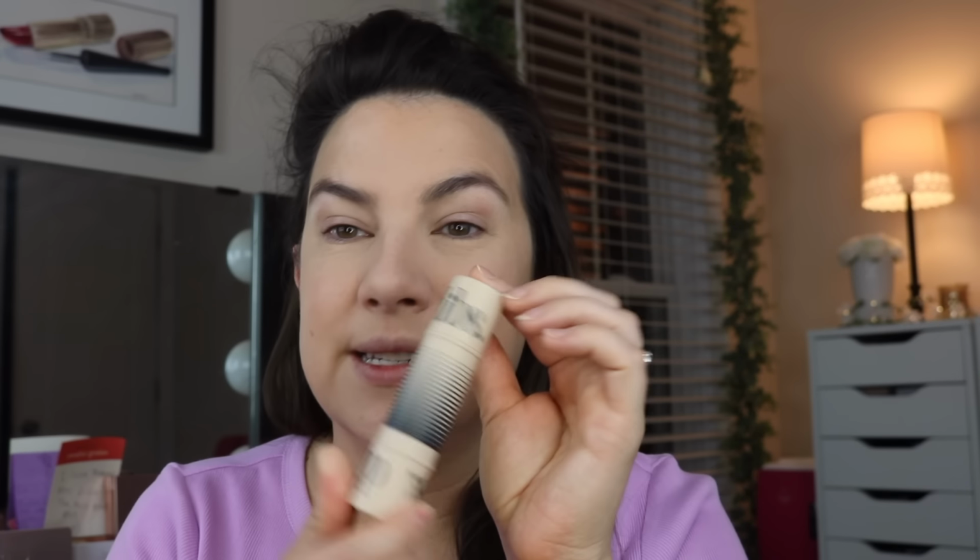Still effective, but it's firm. Then we're gonna take a multitasking stick here. This is from Dibs. This is one of my favorites that I have. It's the 5.5 shade. We've got blush on one end, contour on the other. We're gonna begin with the contour side and just swipe this on.